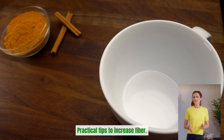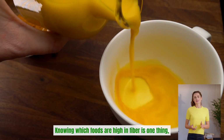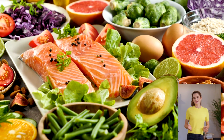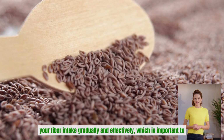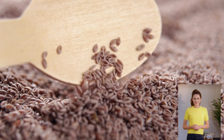Practical tips to increase fiber intake and reduce inflammation. Knowing which foods are high in fiber is one thing, but consistently incorporating them into your daily routine is another. Here are some practical, easy tips to help you boost your fiber intake gradually and effectively, which is important to avoid digestive discomfort like gas or bloating.